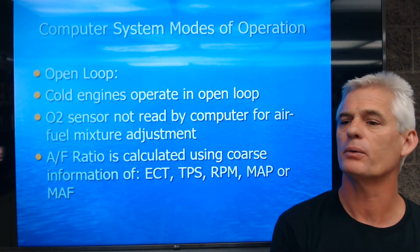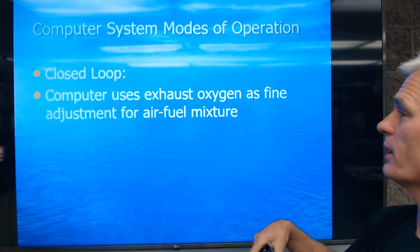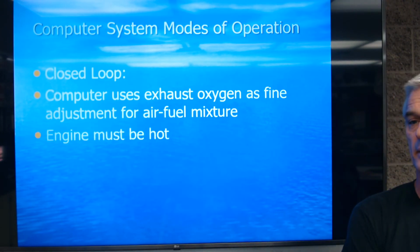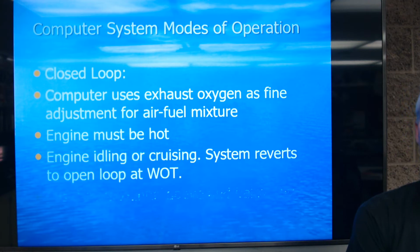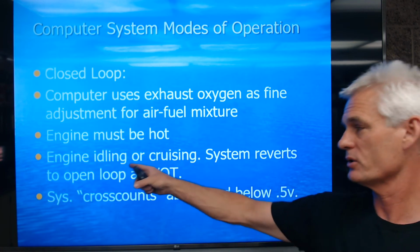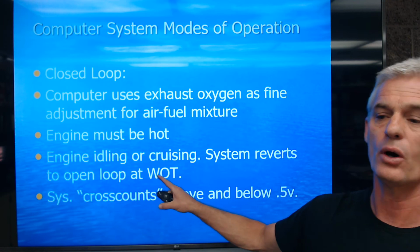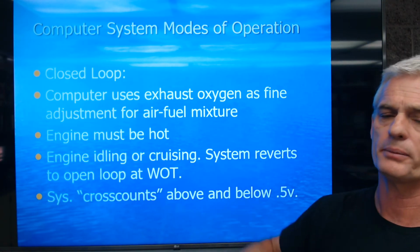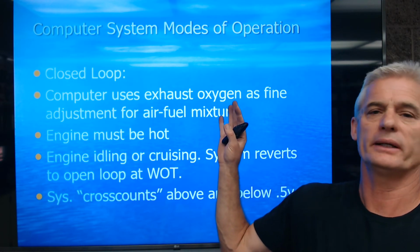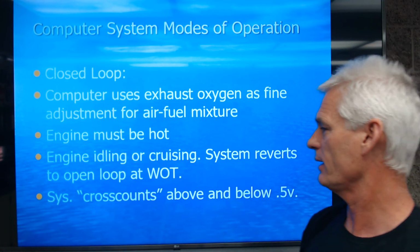After a couple minutes, they go into closed loop. Closed loop operation means that the engine's fully warmed up, and now we're going to use the O2 sensor as a fine air fuel adjustment feedback indicator. The engine has to be hot, and idling or cruising. The system will revert to open loop when we go wide open throttle. So when we hit wide open throttle, sorry, we can't do anything about emissions. We just need to get this car accelerated so the kid can be a teenager, all right? So we allow for you to be a teenager.